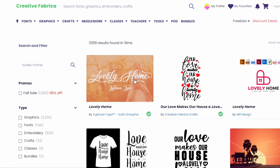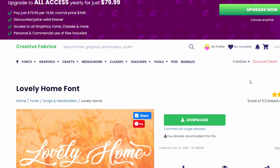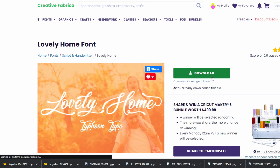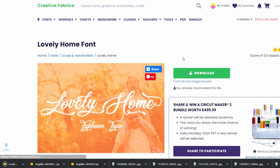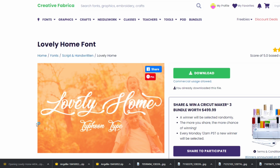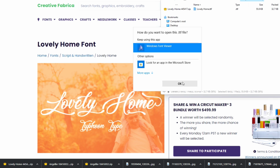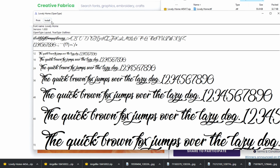This is my favorite font to use on these pumpkins. It's called Lovely Home. Whenever I find a font that I love, such as this one, I click Add to Favorites. Click the big green download button. Then select the downloaded file. Mine pops up in the bottom left-hand corner of the screen. Double-click it. Open it, and then click this install button.